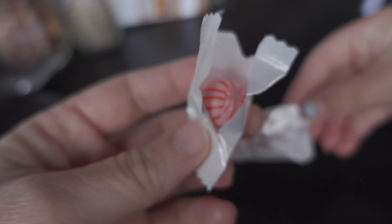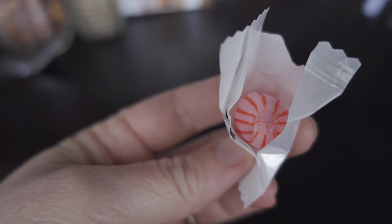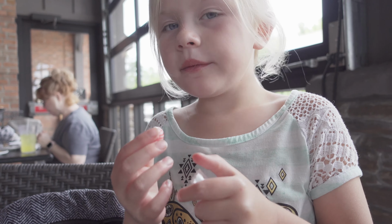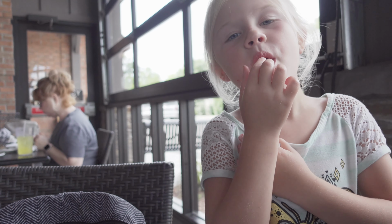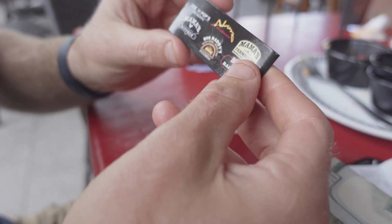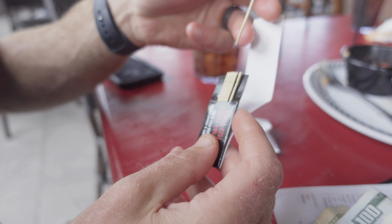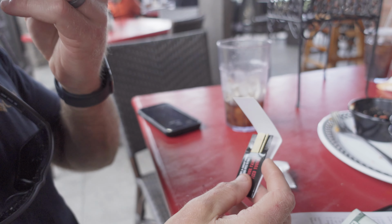Nice. What are these? Let's see what they taste like. These are good. Those are cinnamon mints. Careful, it's gonna pop out of there. Let's see if you like it. That's so cool. Okay, so we got some mints, and then show us what else we got, Daddy. You open it up, and you got some toothpicks. Well, that's super awesome. Super handy.